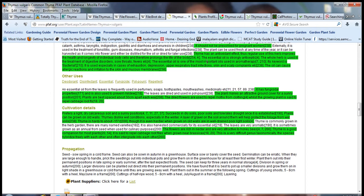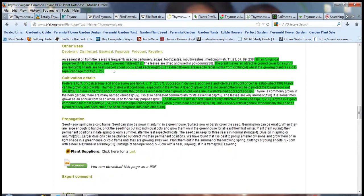The essential oil is one of the most important oils used in aromatherapy, meaning it's used to induce relaxation in the person by use of aromatic scents like thyme and lavender and so forth. Its keyword is bacterial. It is used especially in cases of exhaustion, depression. It has a lot of ailments it can be used for, but sometimes it can cause allergic reaction in some instances. It's a fungicide, and for cultivation it needs calcareous soil and a sunny position.